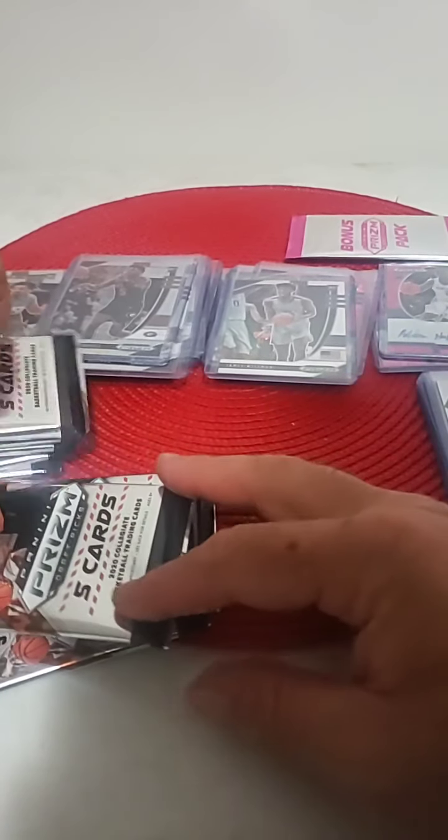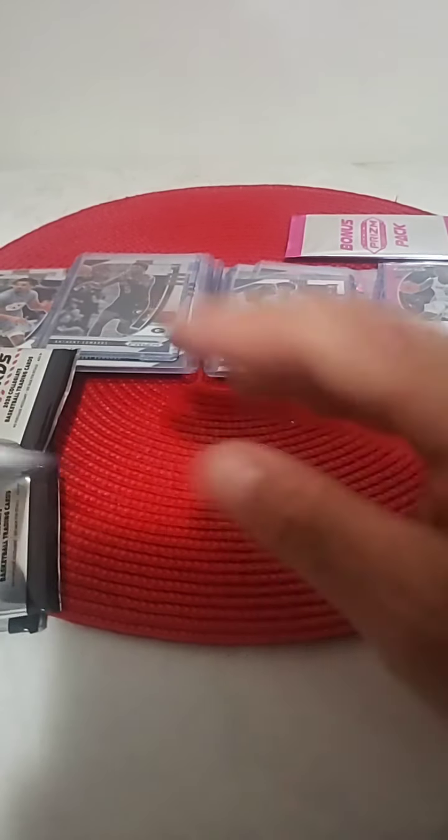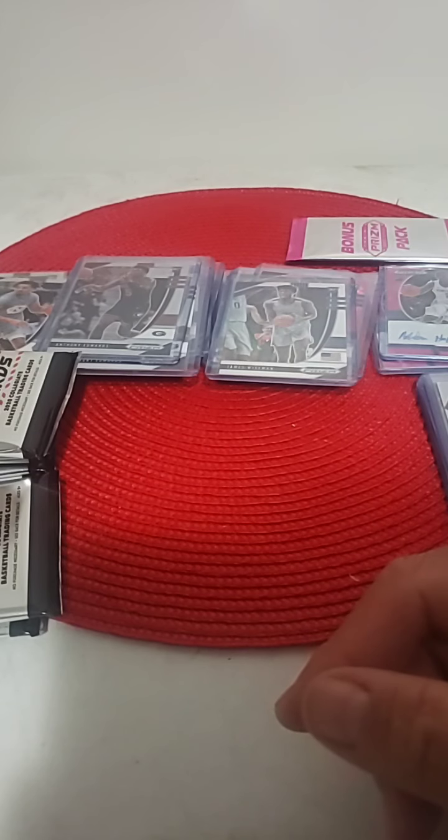All right. Last bonus packs here. Let's finish up. Let's see how many more of the big ones we could get. I know Michael wants more. Hayes pink. Frank Williams pink. Oh, Patrick Williams. It's just Patrick Williams pink, not Frank. First one there. I'm going to move these.